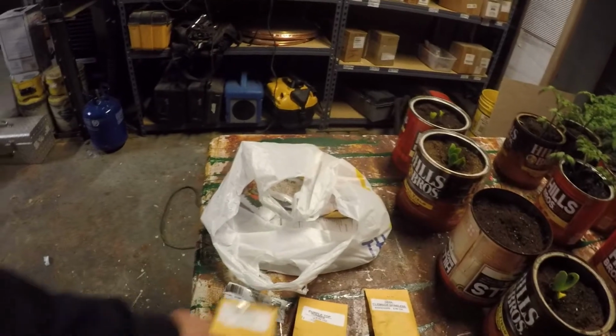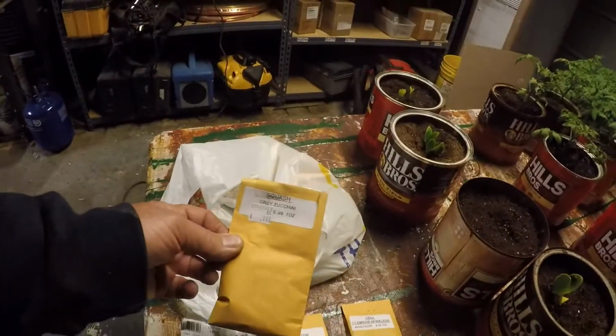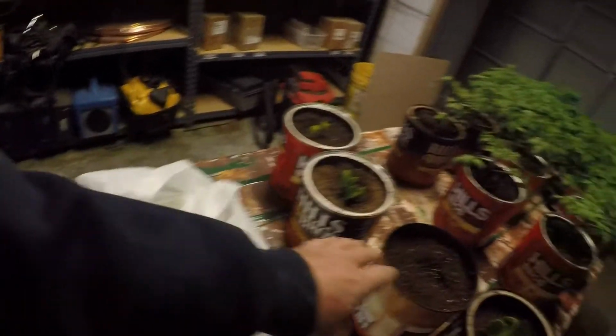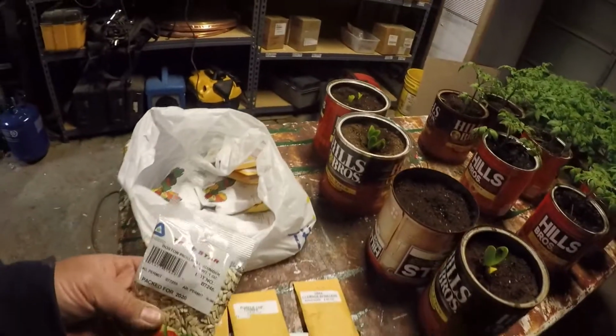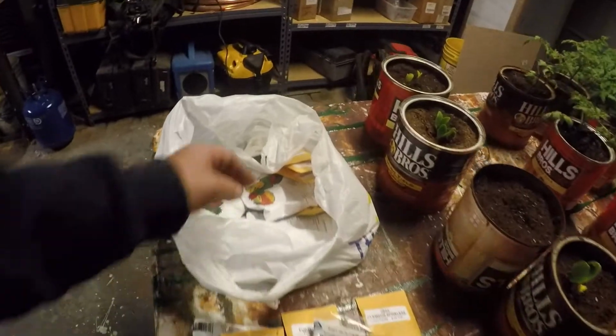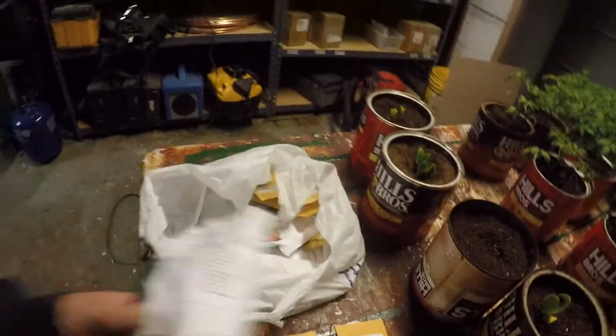There's some squash. I used a little bit of that gray zucchini, what I've got planted in a couple of these buckets here. Cucumbers, Boston pickler. I even got some purple hull peas.